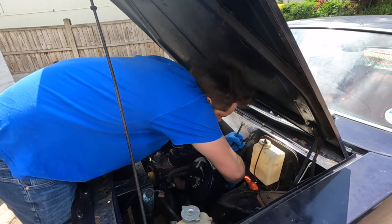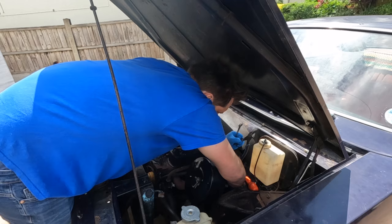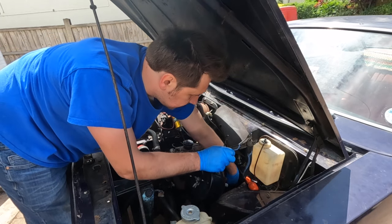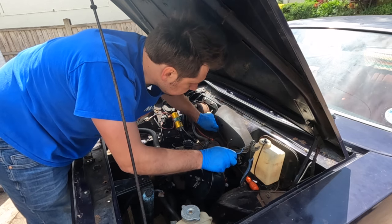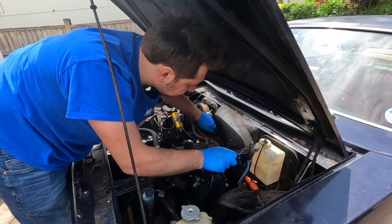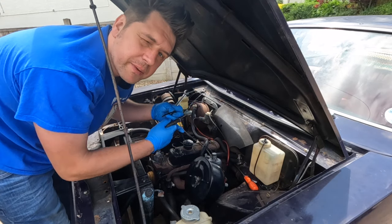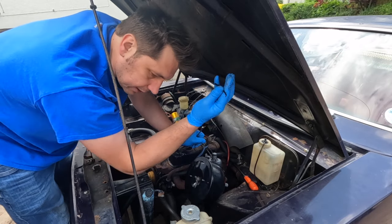There we go. I can see why they've done it, to stop the speedo cable from moving around. It goes down to the exhaust if it's let go, so probably not a good idea. The cable tie may have been valid, but there are clips underneath the car. Why they didn't use those, I don't know.